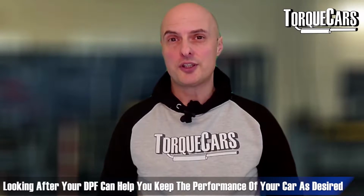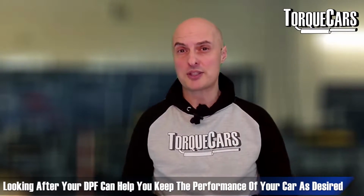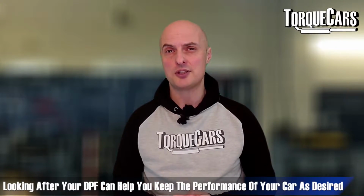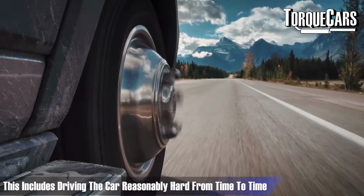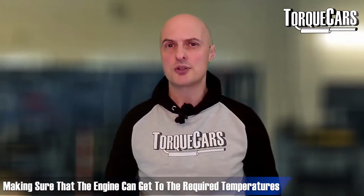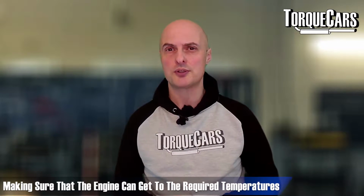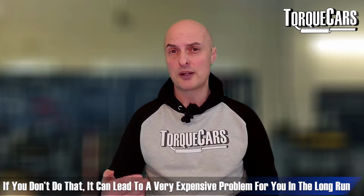So looking after your DPF, keeping it in good order is probably one of the easiest and best things you can do to just keep the performance of your car where it was intended to be. So that involves driving the car reasonably hard from time to time, making sure the engine gets up to those operating temperatures where the DPF can do its thing and burn off those soot particles. If you don't do that, you're just building up a problem that is going to become very expensive.